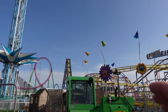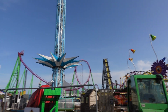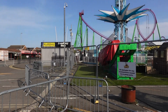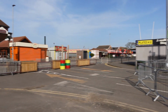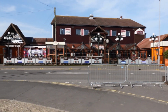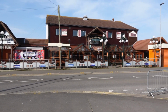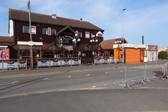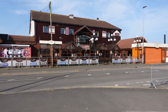So yeah, could be an entrance here. Looks like an entrance. And obviously there's probably one at the top, but I'm sure we'll find out before much longer. We'll just take a walk up here. There's not much more to see. Obviously a really big, well, it says pub and hotel, but I never knew there was rooms in there. Always a busy bar that, lots of outdoor seating.